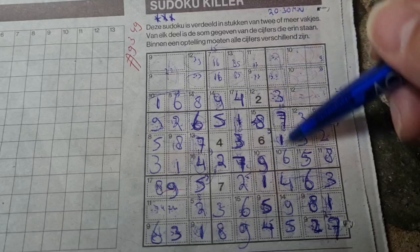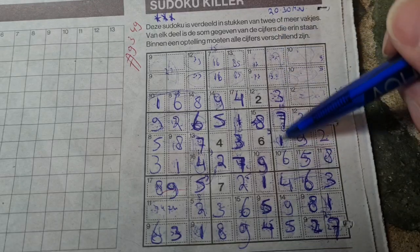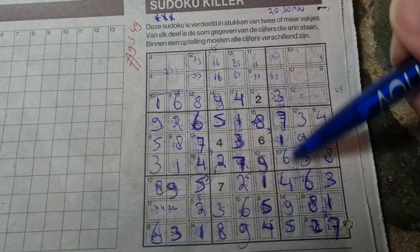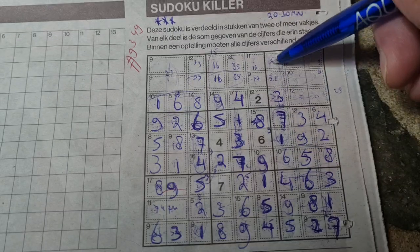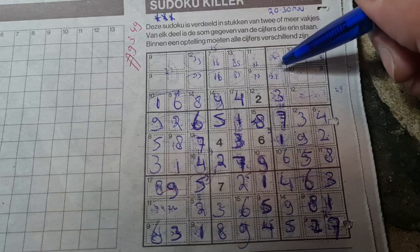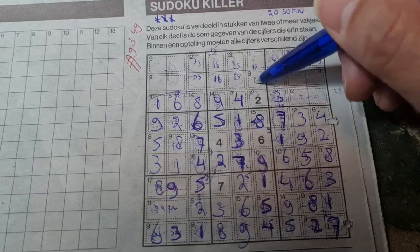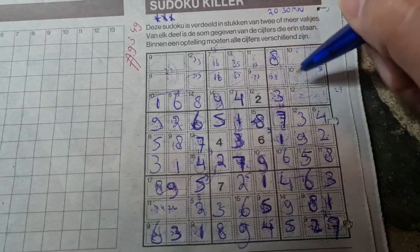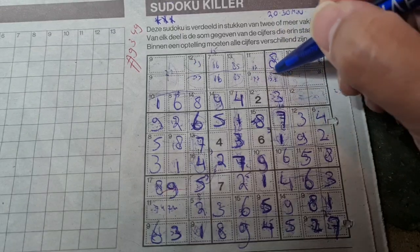Two numbers left in this column. 2 and 8. If I place the 8 here, then this should be a 1, but we already have a 1 here, so I cannot place the 8 here. 8 should be here. 2 goes there.